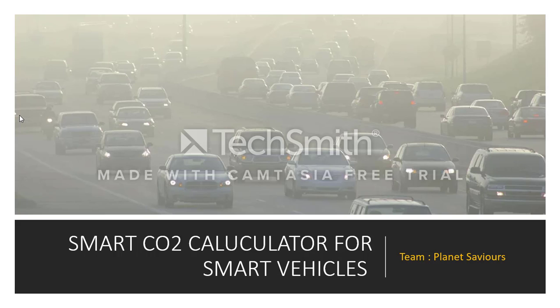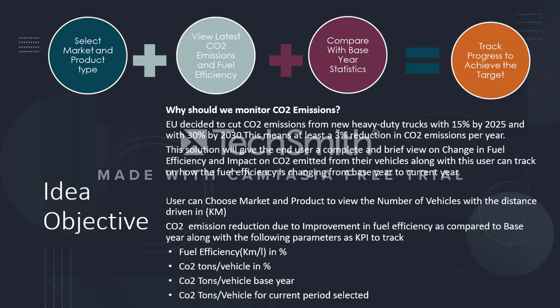Coming to the basics, in this era it has become more important to give the end user an emission report so that he can follow up. It's indirectly educating them on how much emission their vehicles are causing and how it affects the environment. And we can urge them to either shift to biodiesel or take the smallest steps they can to control these values.